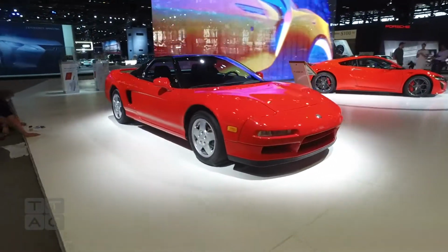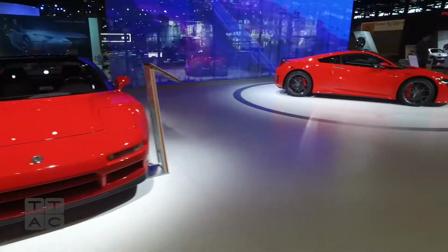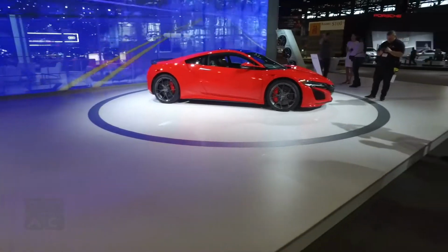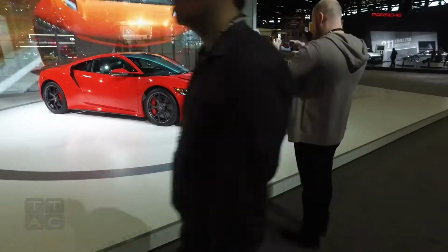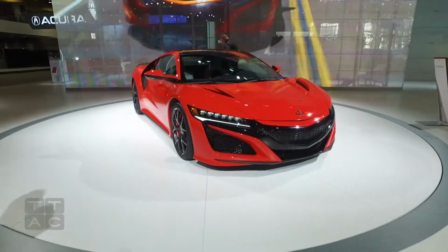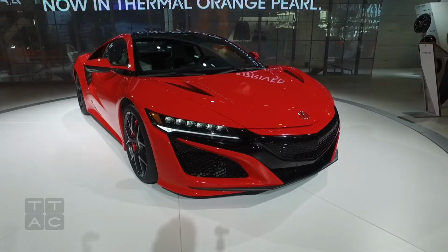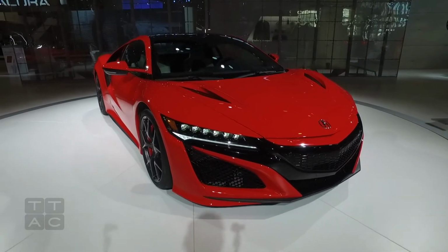As you can see, the style's changed a bunch over the years, but not too much. Still have kind of the overall elements of your two-door exotic sports car. Although, as you guys know, the all-new NSX is much different powertrain-wise.